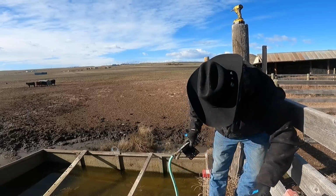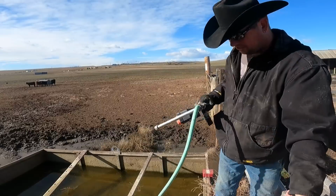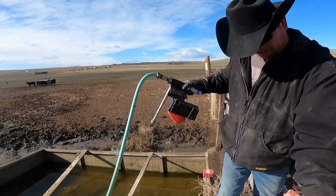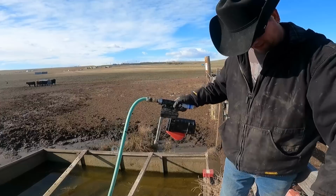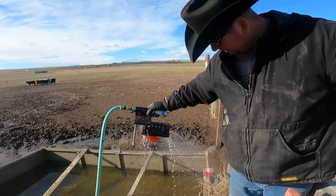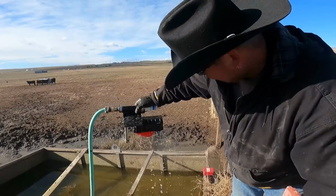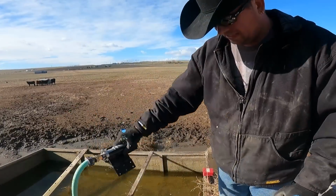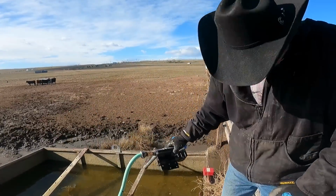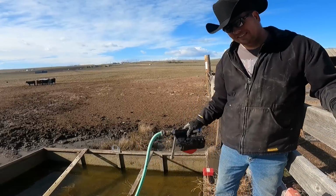Okay, so just to test really quick and make sure everything's working, I've got the hose hooked up to the hydrant. I've got the float here. I'm actually just going to turn on the hydrant here for just a moment. Make sure this thing works. Well, there we go. We got water. Lots of it. Okay, so now, whoa! Now we got to get it, that was crazy, attached down here.